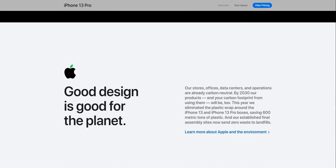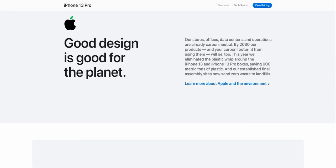Good design is good for the planet. Our stores, offices, data centers, and operations are already carbon neutral. By 2030, our products and your carbon footprint from using them will be too. This year we eliminated the plastic wrap around the iPhone 13 and 13 Pro Max boxes. 600 metric tons of plastic. Our established final assembly sites now send zero waste to landfills.